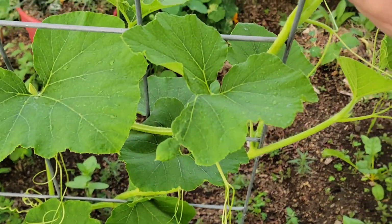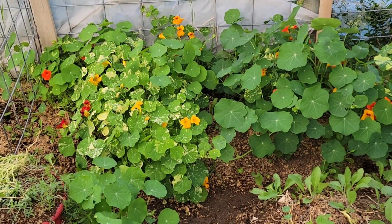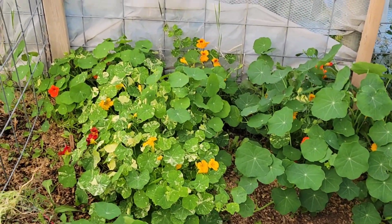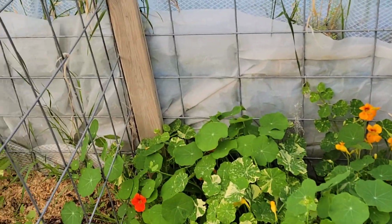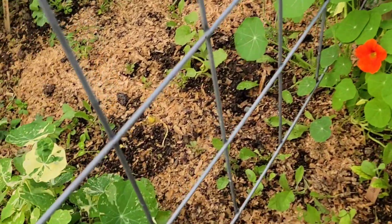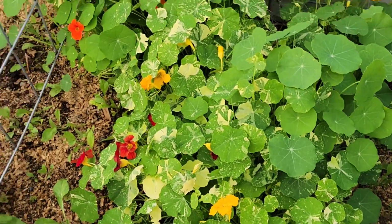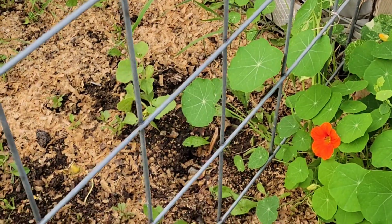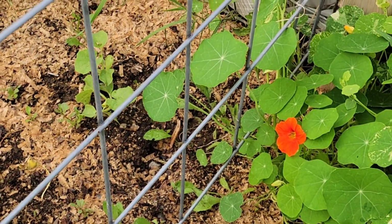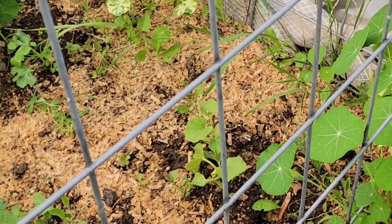It's doing well. The only thing I'm disappointed in is the melons back here. Again, I planted those way too early, thinking we were going to have spring and summer. So the nasturtiums kind of took over. But I think I'm going to let them just take over. Do have a couple of cantaloupe plants there that may make it. I cleared away a bunch of the nasturtiums so they could get some light. We'll see what happens there.